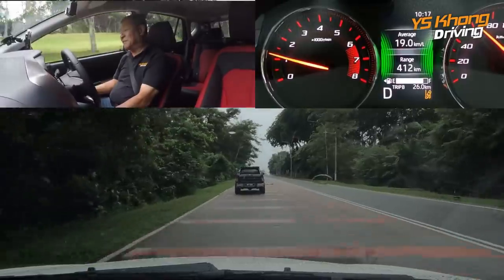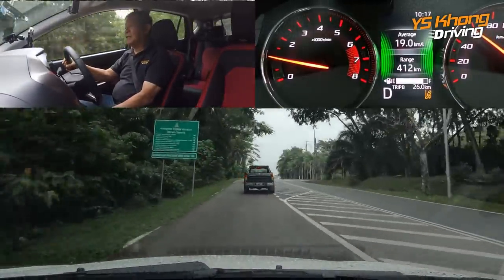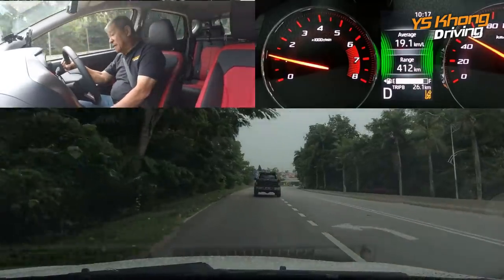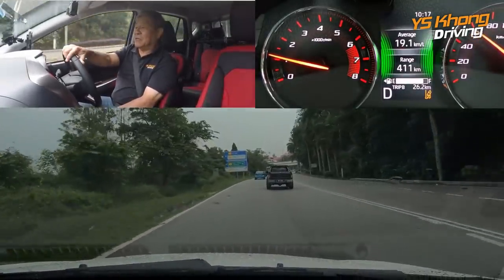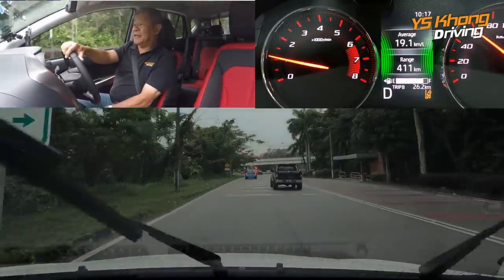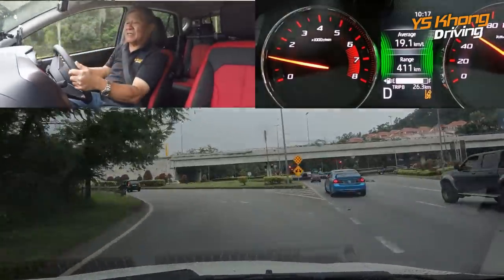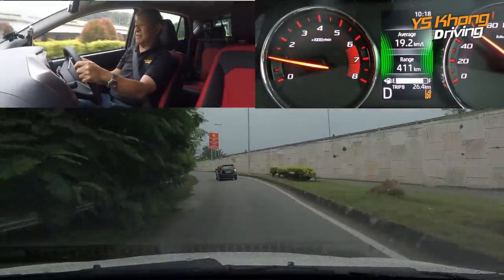Okay, we have a very slow control in front. We've got about 26 kilometers, and what we're going to do is head back to the highway and do another part of the fuel consumption on highway, so you can say that it is a mixture of roads.